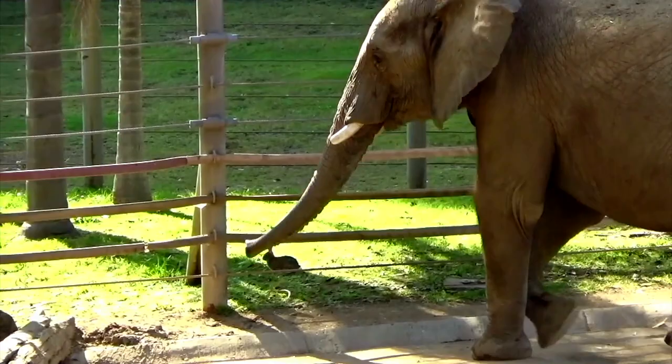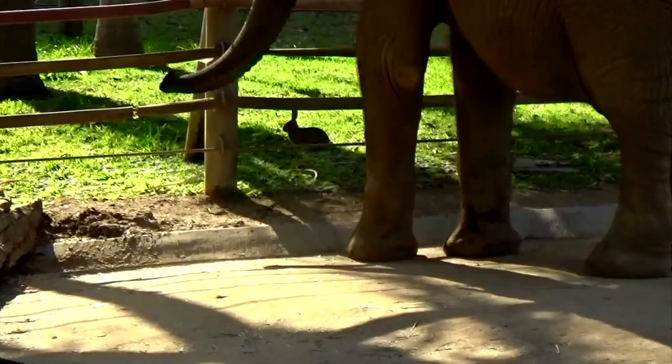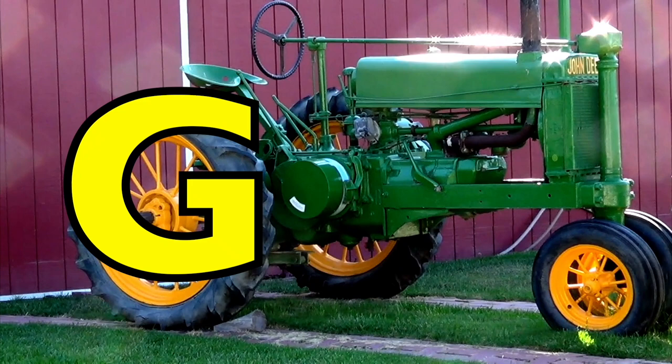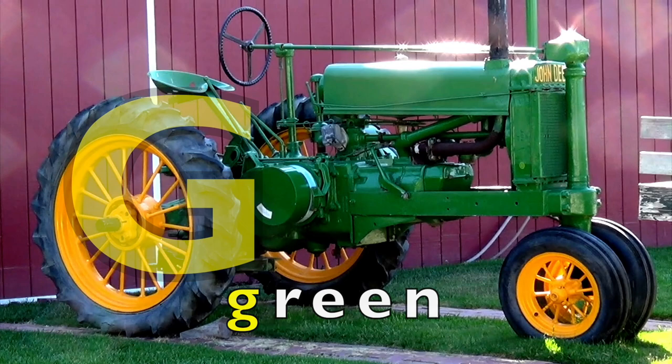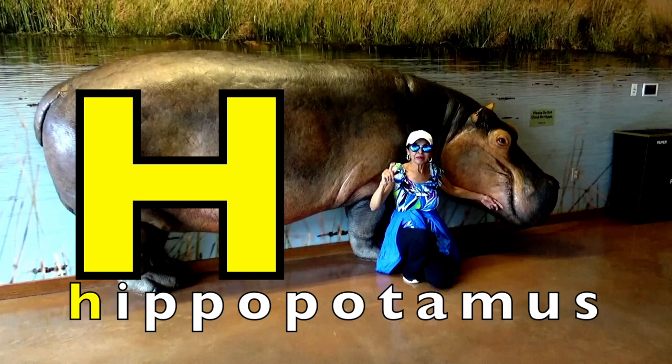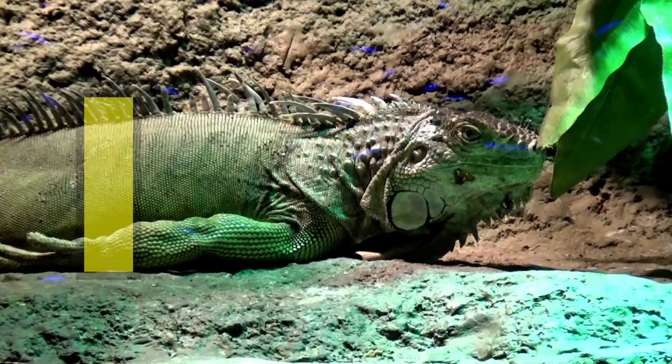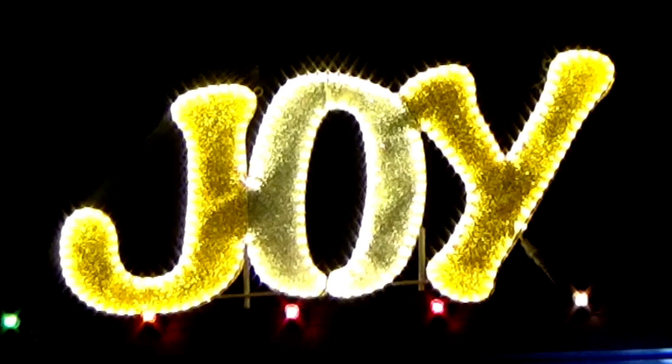The elephant sees the little rabbit. F is for frog. G is for green tractor. H is for hippopotamus. J is for the word joy. The word joy means a feeling of great happiness.